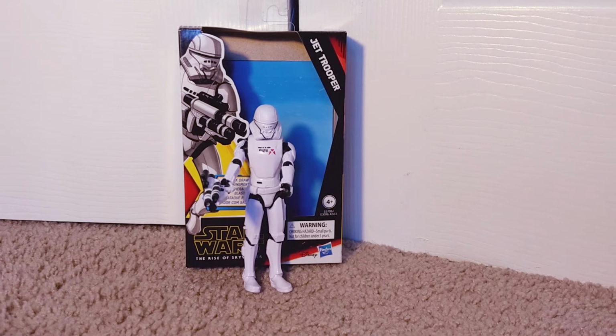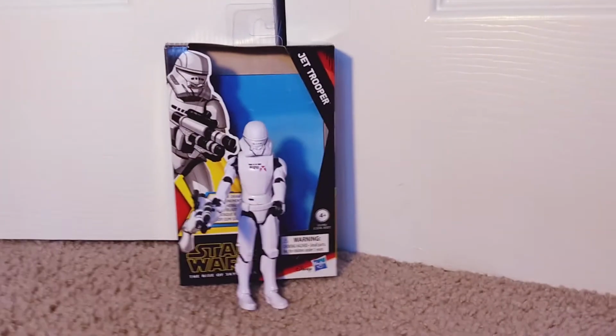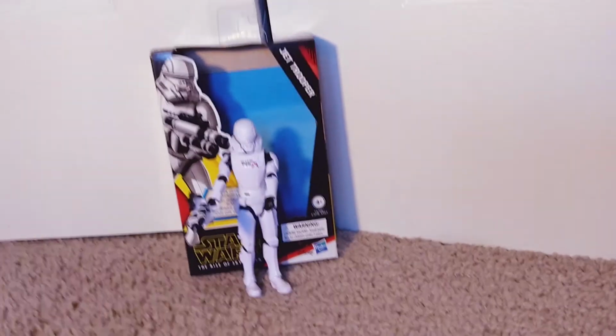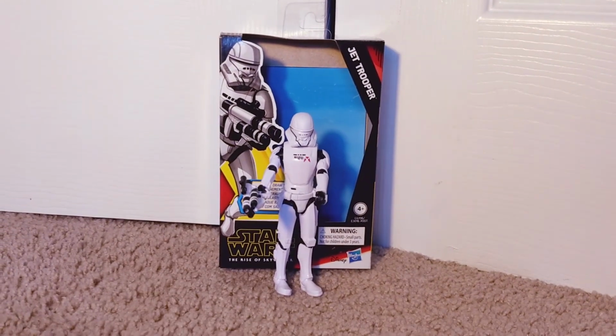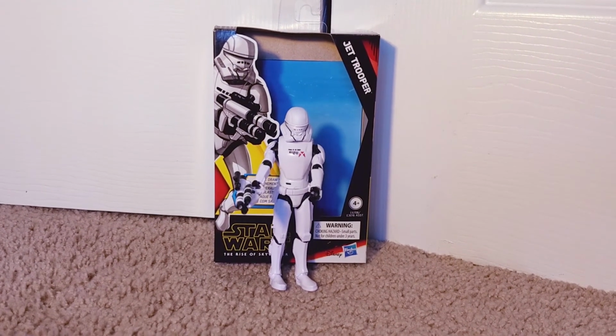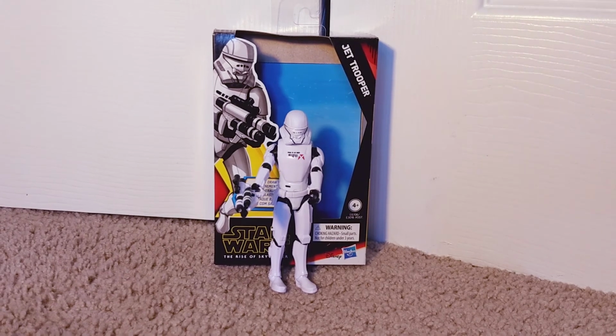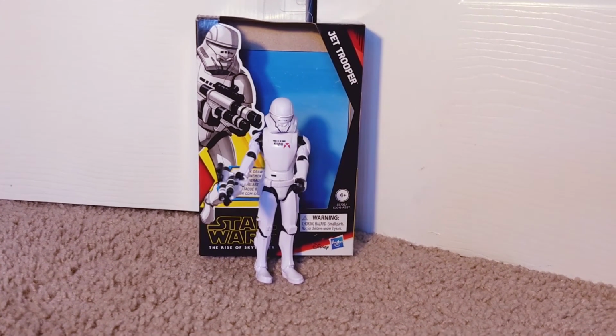So definitely, guys, when playing with this toy, in specific, oh my goodness, I can't even talk today, I'm so tired. So definitely, guys, when playing with this toy, make sure to not twist the arms a little too much. Make sure to not twist the legs a little too much, because you might end up breaking them, or cracking them, or things like that, right?